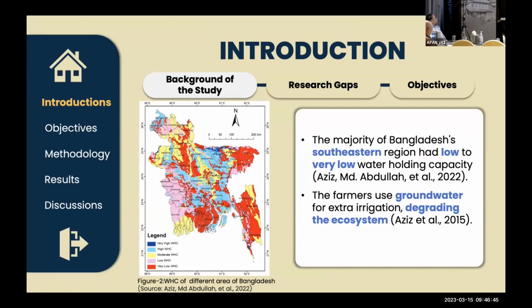Secondly, we know that the coastal region is famous for agriculture, and that gives a boost to food production around the country. But due to climate change and the low water holding capacity that is depicted by many different studies, the water holding capacity is affected by seasonal drought and less or over rainfall, untimely rainfall. Farmers of agriculture in the coastal region have to rely on more water ecosystem.